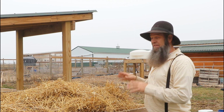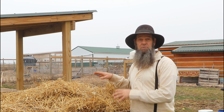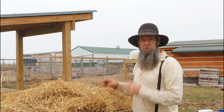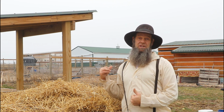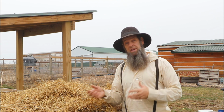So what we do now, this will be the last time that I actually add to this pile. So this pile will set dormant just like this for a whole year. And if you're super paranoid, you could let it go for 2 years. And then you just break it out, and if you're even more paranoid after that, instead of using it on your garden after the second year, you could actually just put it around some of your non-edible plants and shrubs, trees, stuff like that.